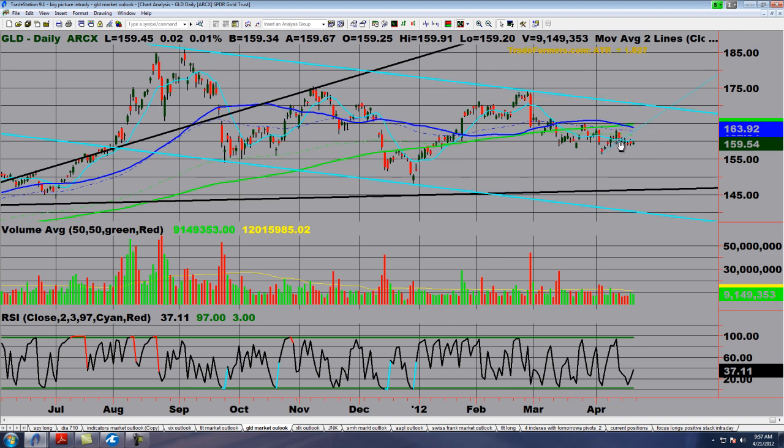With taking out these levels, the first important level here is the recent 5-day low in gold over here. Then the April lows again, and it looks like we could easily get a test down to that 140 level.